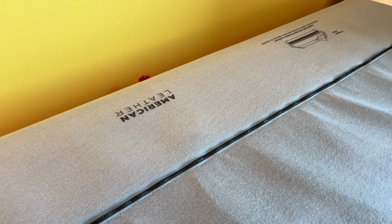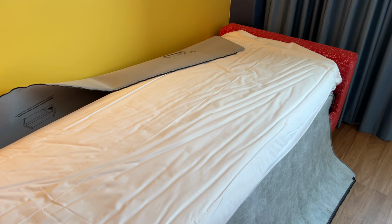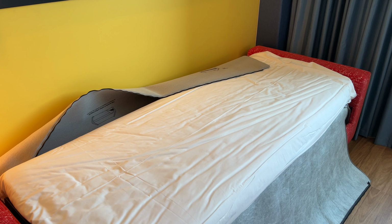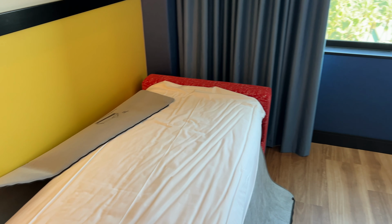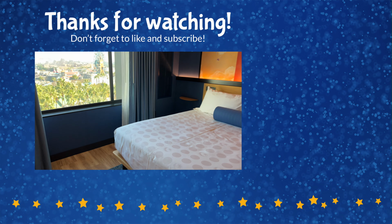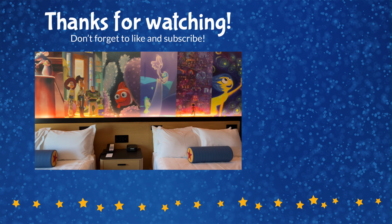And then you unzip the top here just to open up the mattress. And that keeps it from falling when you flip it over. And there you go. You got your twin-size bed right there. So a little bit of a unique way to have the twin bed set up, but you do have that there for the 5th sleeper in this room. And that's going to conclude our tour of this newly refurbished premium view room here at Pixar Place Hotel.